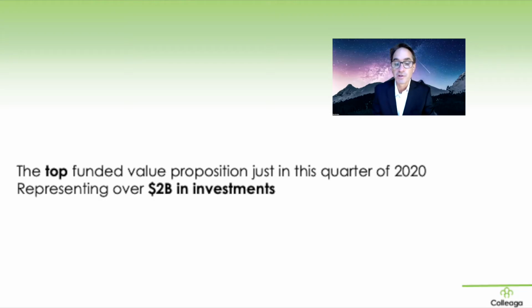And that category includes companies that offer not only traditional one-to-one provider to patient telemedicine interactions, but also technologies that enable both synchronous and asynchronous delivery of healthcare from a remote clinician to a remote patient. Top funded value propositions just in the last quarter of 2020 represent $2 billion in investments. And these are for healthcare tech companies that are not in the traditional telehealth mold. It's for those companies that are integrating telemedicine touchpoints with continuous remote care.